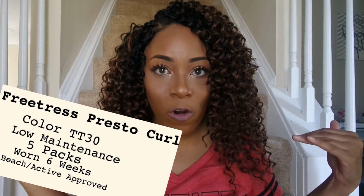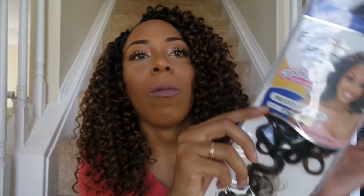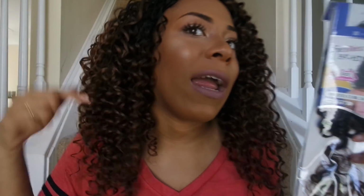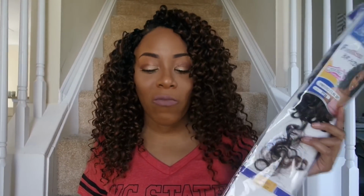Right now I have the beach curl in OT30. I wish I got the Presto curl in OT30 because I had the spray paint at the top. What I was looking for was a hair that was going to be a little bit black and then ombre out. This hair did not do that, so TT30 is this color all throughout, which was still very cute because I had it in the height of the summer months. This hair was $5.99 a pack. I used 5 packs of it, and I wore it for 6 weeks.